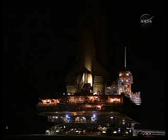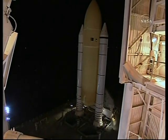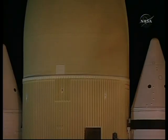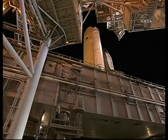One question a lot of people have is why does the left-hand solid rocket booster have a thick black stripe at the top and the right-hand one does not? That was something I learned just recently myself.